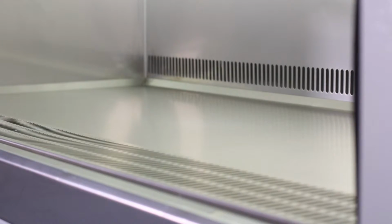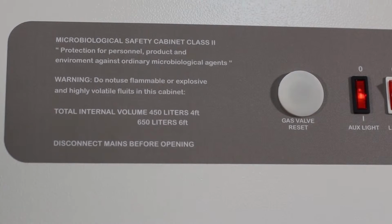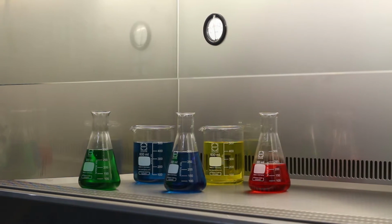The base has coved corners around the perimeter to prevent contaminant buildup and ease cleaning. The external components will be powder coated. The cabinet is pre-wired, energy efficient, and electronically ballasted. Excellent visual properties are provided to work safely.